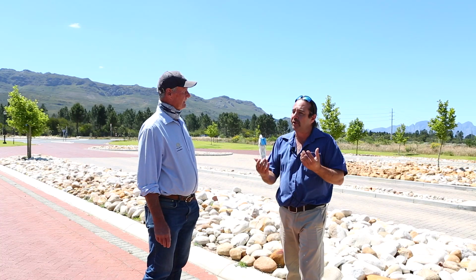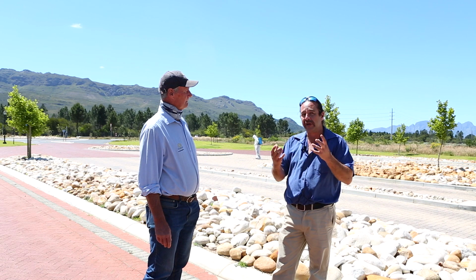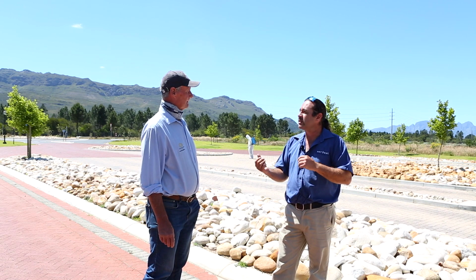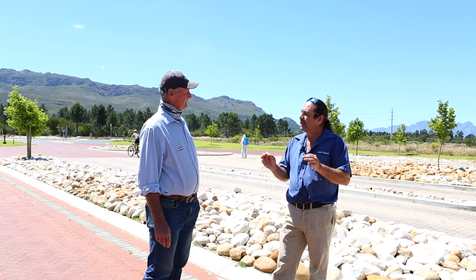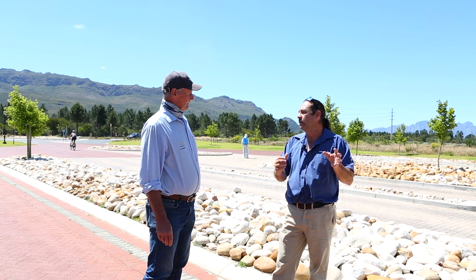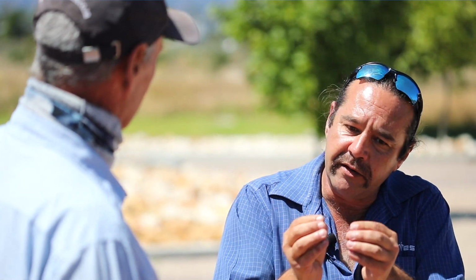So the other problem that we also face on the estate is the wind factor. Because we can't spray selective products and all of that if the wind is too strong. Because if there's drift onto other plants, then those plants will die as well. So that's why it's very crucial that we have a perfect weather window to spray and selectively kill those plants off.